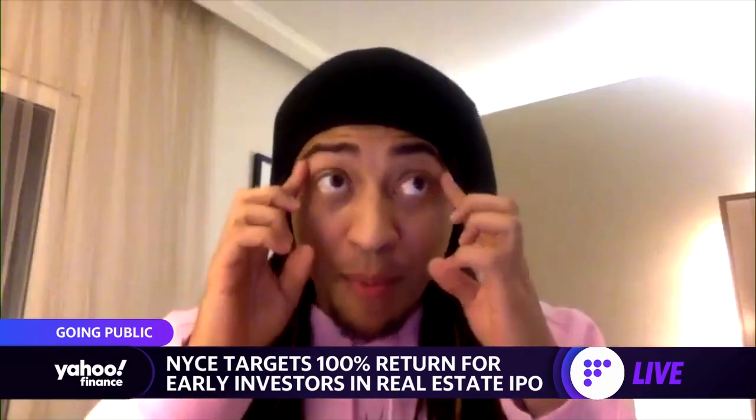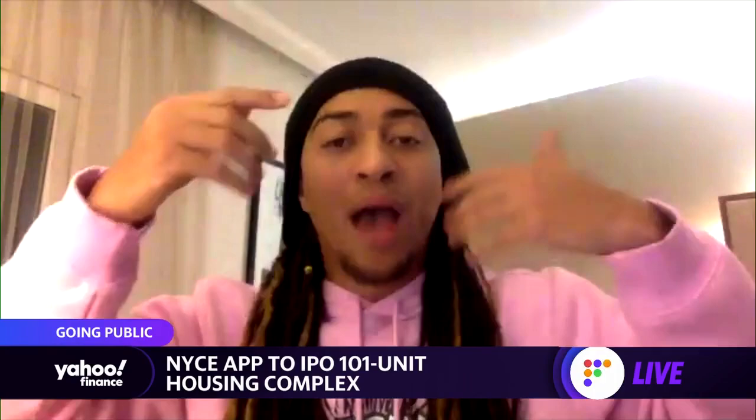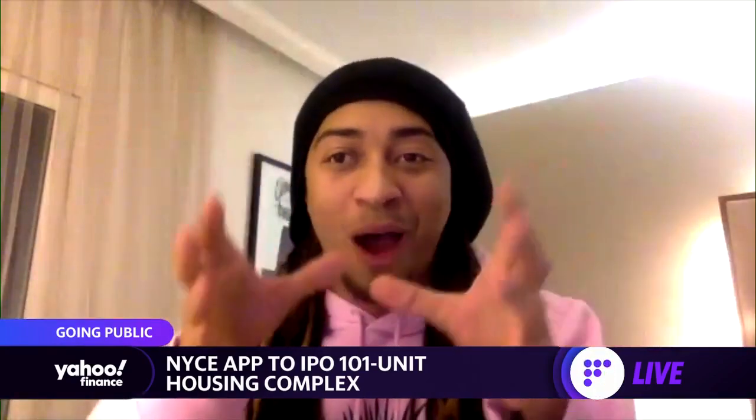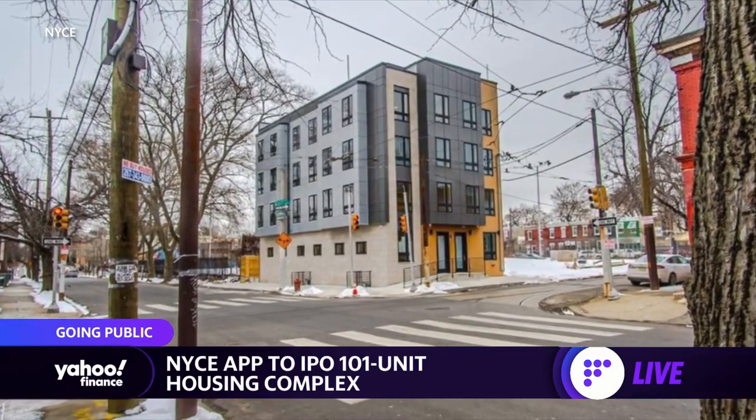Now, we have different types of properties with different types of investment appetites. This one in particular was a development project, which means it doesn't cash flow until it's stabilized, which means once it's fully rented out, then it'll cash flow. The plan with the stock, once it's trading, is to have it be a dividend stock, similar to how a REIT would be. So it was actually a really great question. Yes, that's how we wanted it to be.